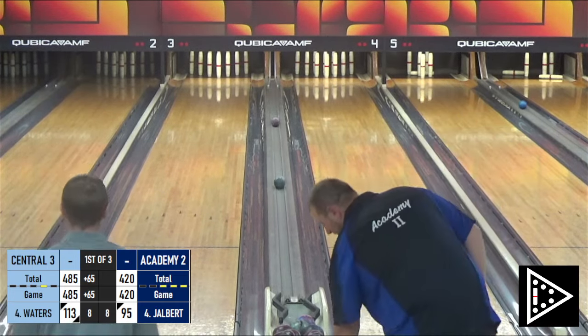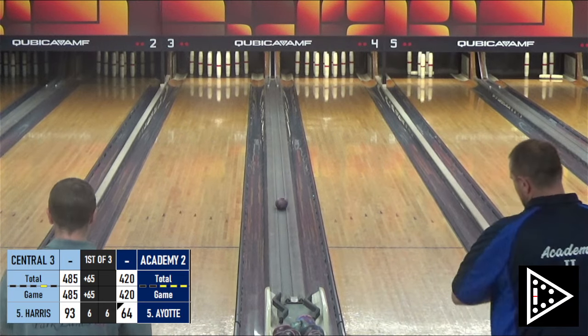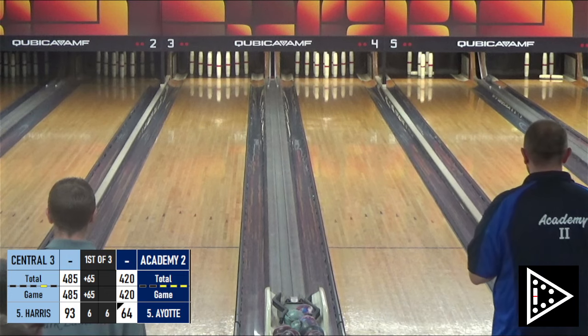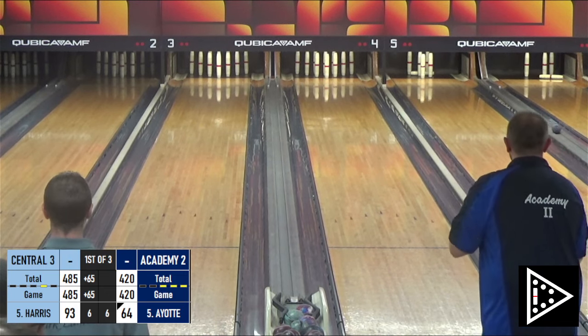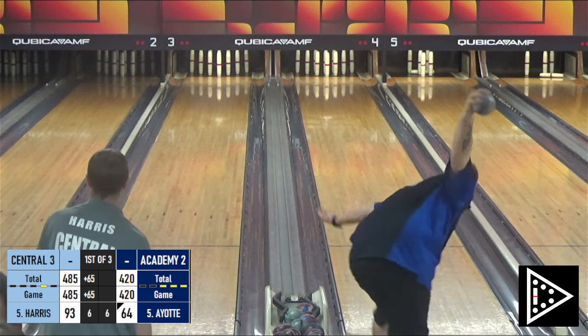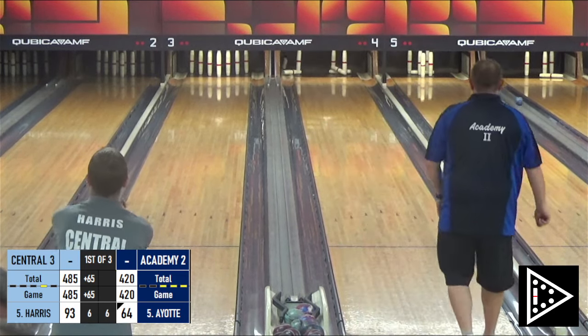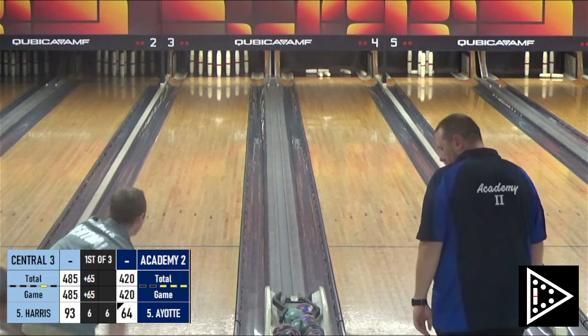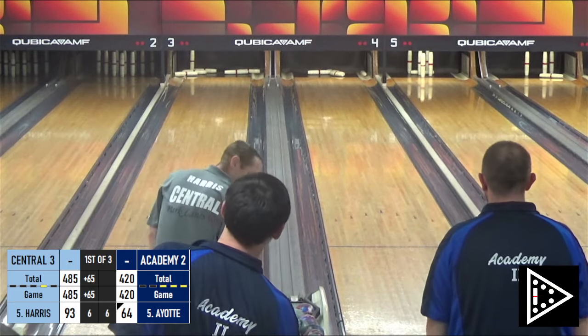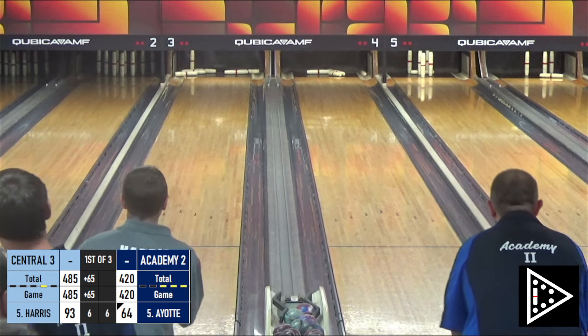Remember, it's not truly 65. Academy 2 has two extra marks. Still a commanding advantage for Central 3 right now. Ayotte looking for a count on the spare, and he got the perfect fill. Strike on spare, and now they're really starting to fly at Academy.